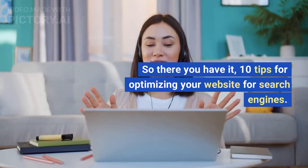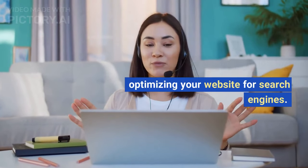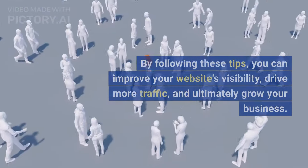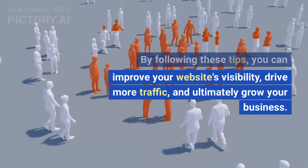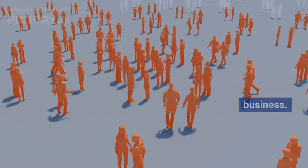So there you have it, 10 tips for optimizing your website for search engines. By following these tips, you can improve your website's visibility, drive more traffic, and ultimately grow your business.